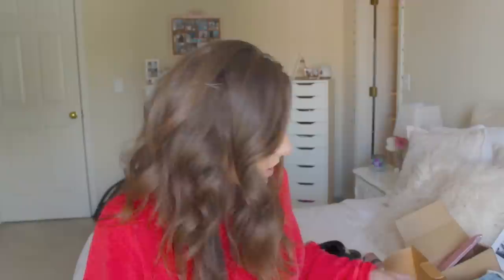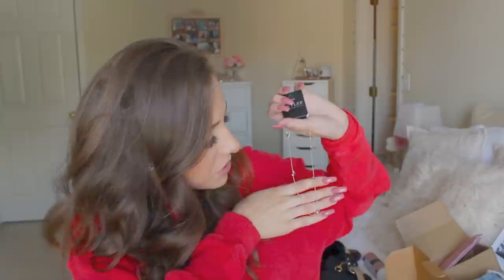Okay, the next item I got is this necklace, and it's just this gold dainty star choker. And I'll have to do a close-up probably because it's so dainty and cute and tiny. But it's just gold with these little tiny stars. I absolutely love it. I've been wearing this one a lot, which is from Brandy Melville. It's this gold star necklace. And I absolutely love this one, but it is starting to rust a little bit, so I know it's not going to hold up forever.